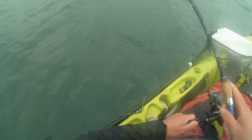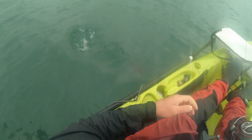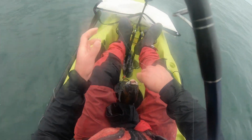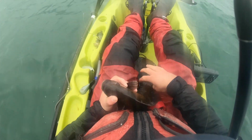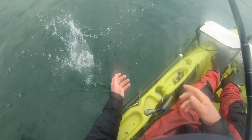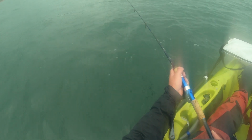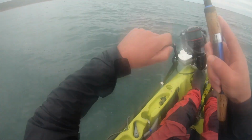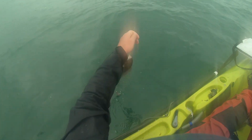Doesn't feel huge, but feels good. Another nice one. Getting a lot of nice fish, nothing huge or legal, obviously, but I'd say the quality of the fish is better than yesterday was, on average. Little guy. Just as I'm speaking of quality of fish, this guy jumps on. It's the big idea.